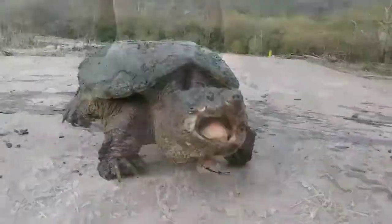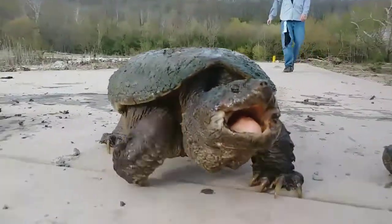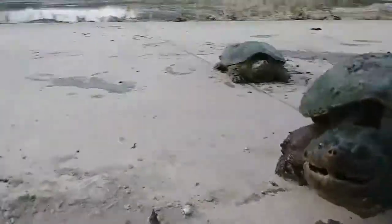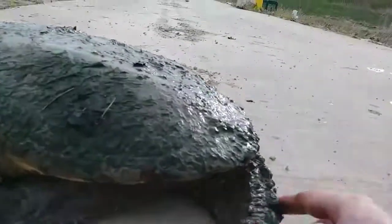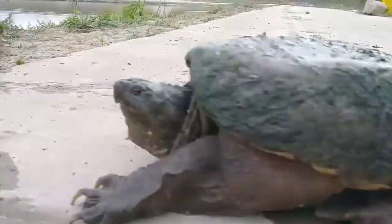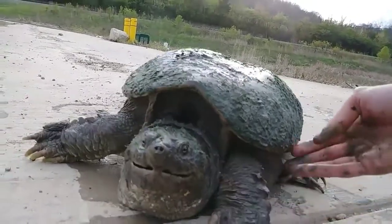Whoa! He's actually coming right at me. Damn. So that's pretty cool. He's not happy. Big shell on him. I cleaned him off. There's the tail there. Big spines. He is charging. He's full on charging. Check out those claws.